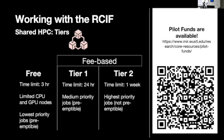So the free tier is limited to 3 hours. It has a limited pool of CPU and GPU nodes, and it's the lowest priority job. So the way that a lot of high performance computing systems work, and ours is no exception, is that you submit jobs into a queue, and those jobs get prioritized and then executed as their priority comes up. The free tier has the lowest priority of all the jobs.